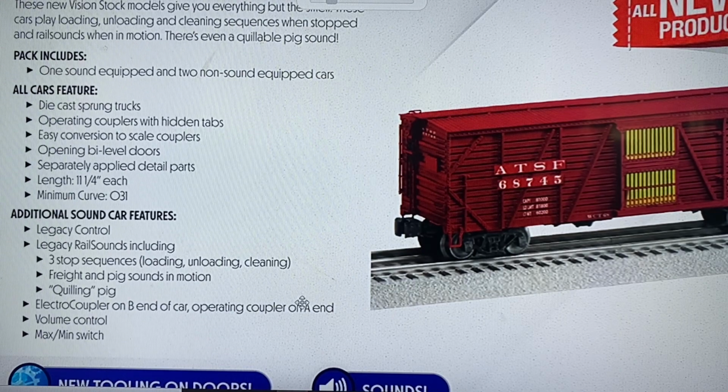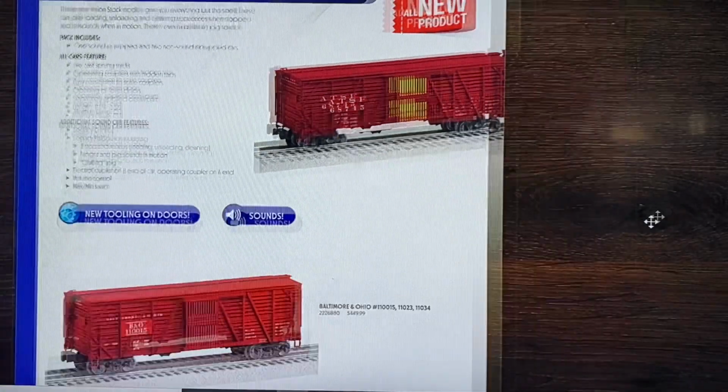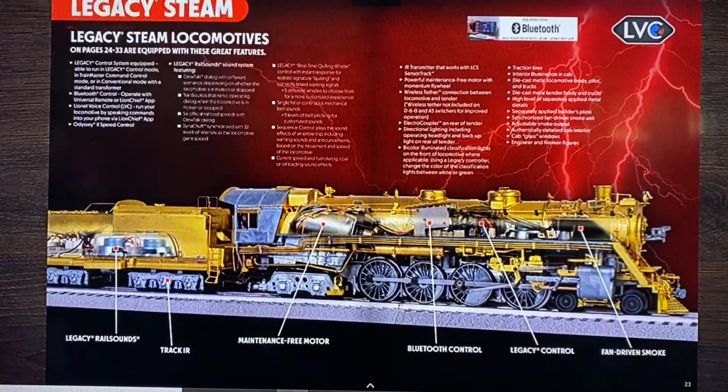This is the other interesting thing. They put electro couplers on these things, like on the locomotives. So I guess you're going to have an option to open the coupler on side A or side B at the other end of the train to separate these from your consist if you choose. And you're going to have one sound-equipped car and two non-sound-equipped. So let's go on to the next one here.